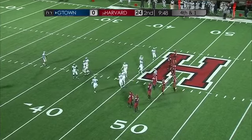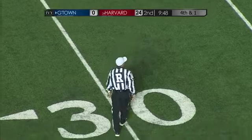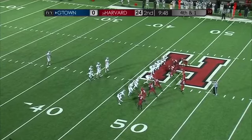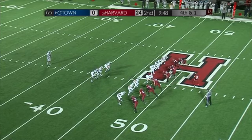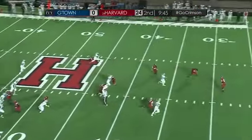You see they got a max protect on now. Three Hoyas back. Got to know your assignments on the outside. Easier to max protect two when you're doing more of a pooch punt, of course. But that Harvard ball hawking special teams, already three blocks on the season. One in each game thus far. As Andrew Fisher stands back at the 14-yard line.